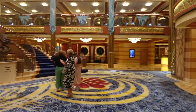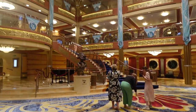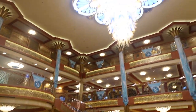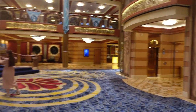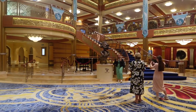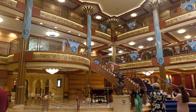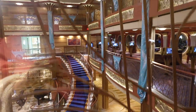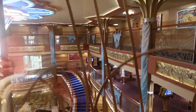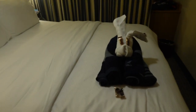And then miraculously, everyone just seemed to clear out of the lobby really quickly. So we had the whole thing to ourselves, which when the sailing was as busy as this one, felt so special and calming and peaceful to be able to just take a few pictures and soak in the atmosphere in the lobby. Really nice way to round out the evening before coming back and seeing a little bunny on the bed, which was very cute.